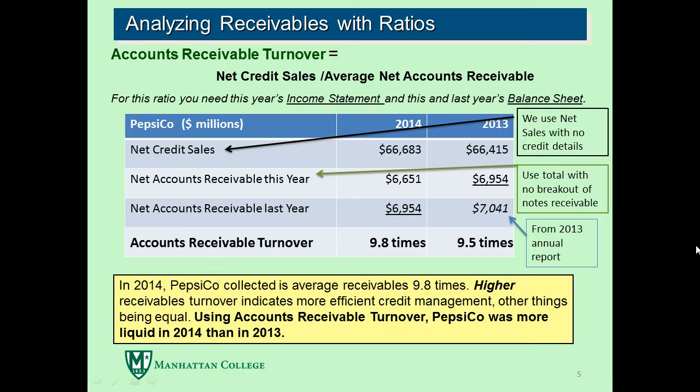In 2014, PepsiCo collected its receivables on average 9.8 times a year. Higher receivable turnover indicates more efficient credit management, other things being equal. Using accounts receivable turnover, PepsiCo was more liquid in 2014. Its receivables were collected and turned into cash 9.8 times instead of 9.5 times a year.